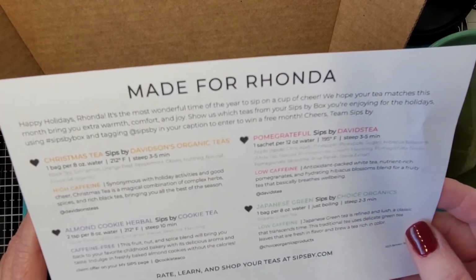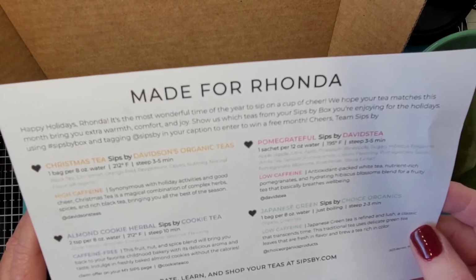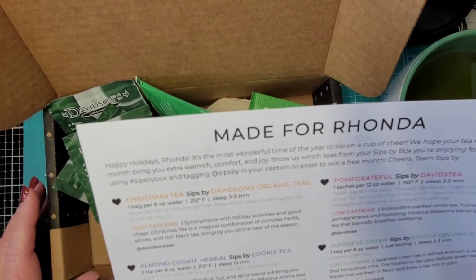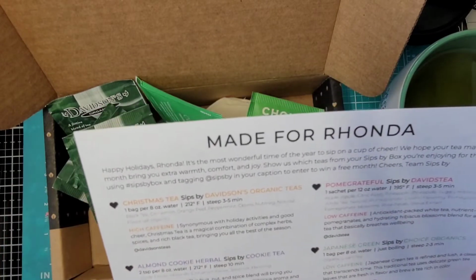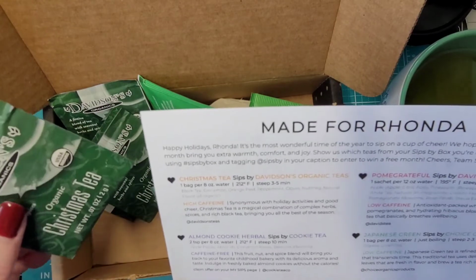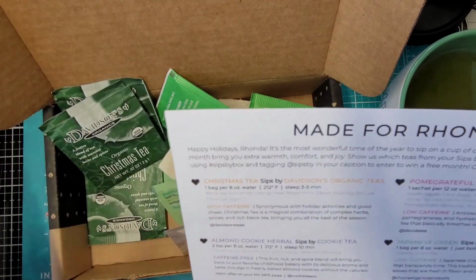Christmas tea is a magical combination of complex herbs, spices, and rich black teas, bringing you all the best of the season. I don't know, that cinnamony and peppermint. I'm not a big fan of peppermint stuff like this. And I mean, it has a whole box smelling like this. We're gonna try it though.